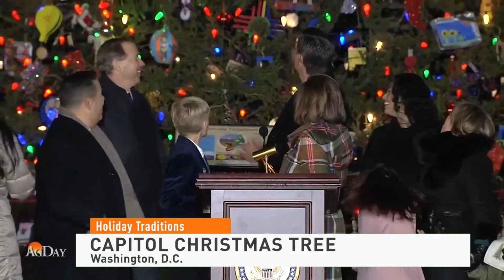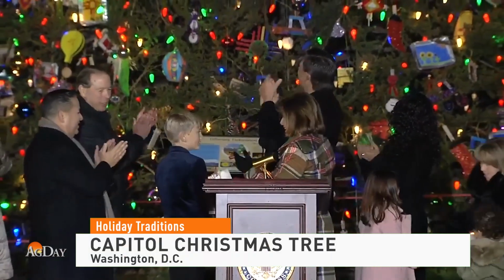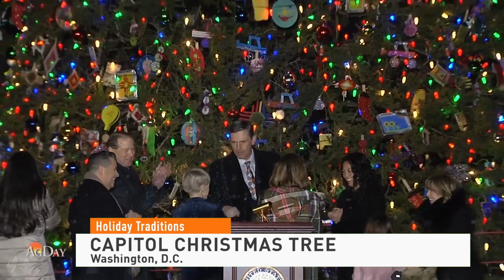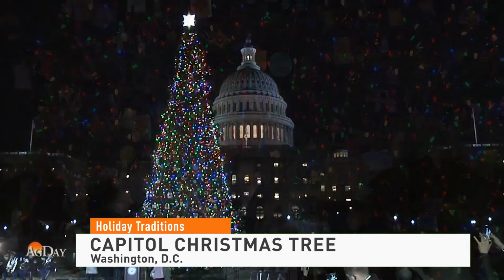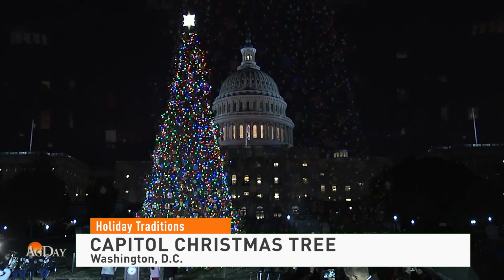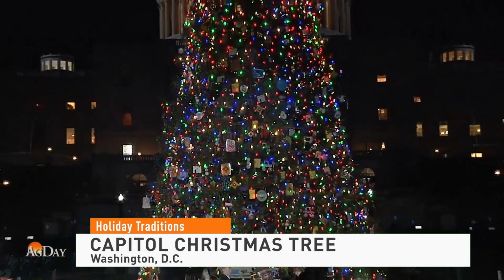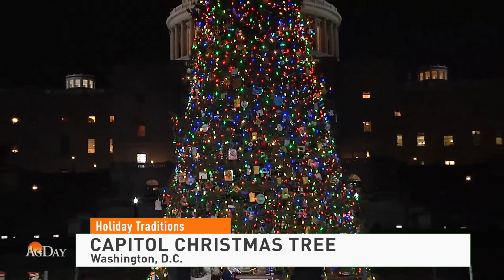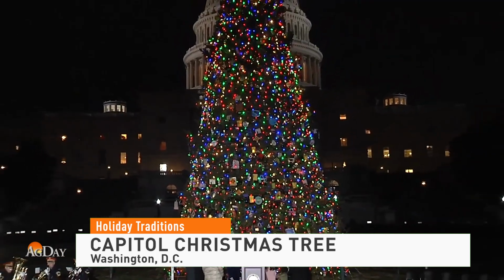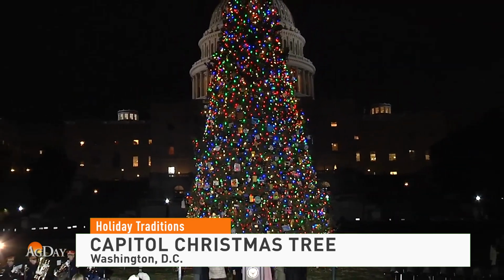And a tree from the Land of Enchantment, my home state, better known as New Mexico, is this year's Christmas centerpiece in front of the Capitol. Speaker of the House, Nancy Pelosi, was joined by other representatives and several children to help flip the switch and turn on all those lights. This year's tree traveled over 1,500 miles from the Carson National Forest in northern New Mexico. It's a 60-foot blue spruce that is adorned with thousands of ornaments made by New Mexico school children and community members.